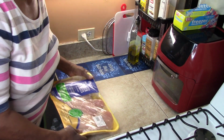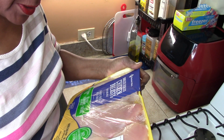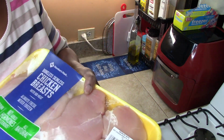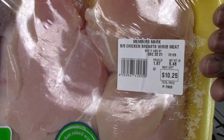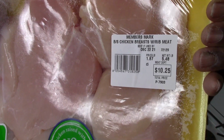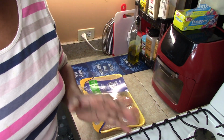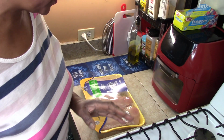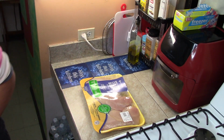Okay, so here's my package of chicken breasts. It was $1.87 a pound, and this is 5.48 pounds, and the price was $10.25. Okay, all from Sam's Club. Now there's a Sam's Club just about everywhere, so you should be able to go in there and reap these benefits. Okay, so let's see what we got with the chicken.